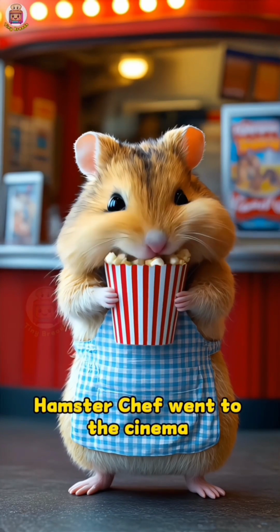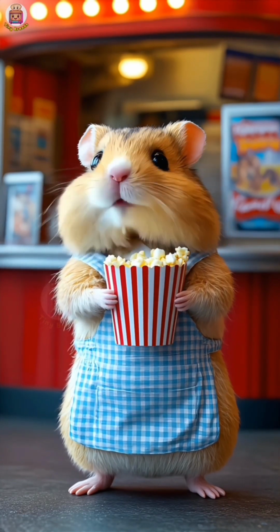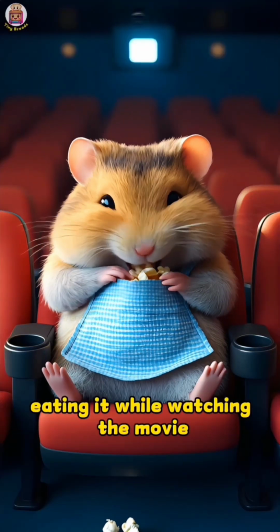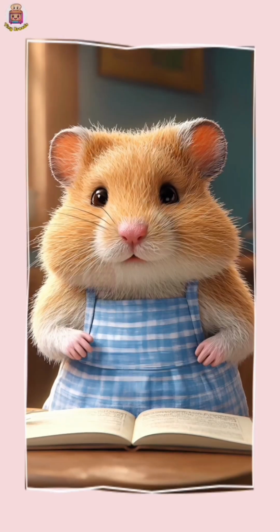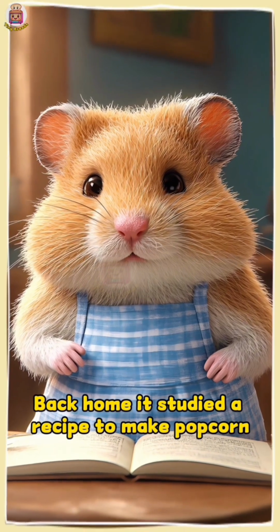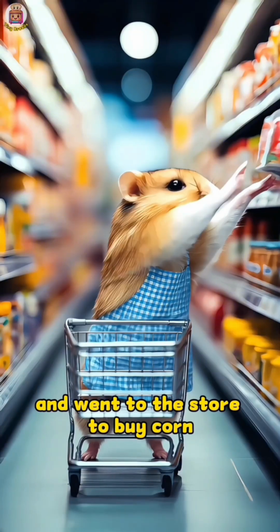Hamster chef went to the cinema and bought popcorn, eating it while watching the movie, finding it delicious. Back home, he studied the recipe to make popcorn and went to the store to buy corn.